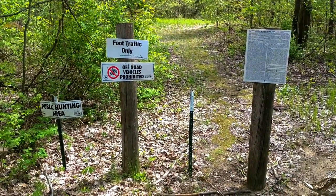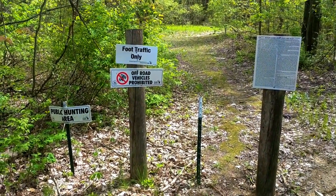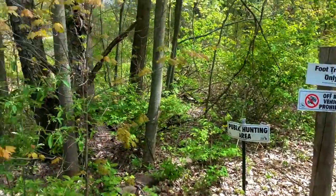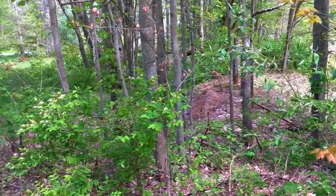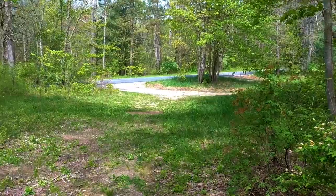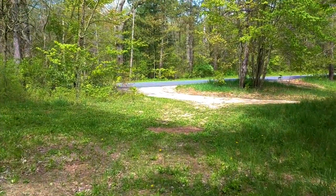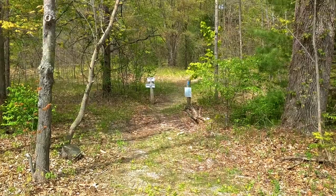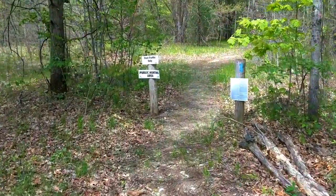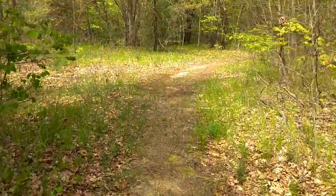Well, about 20 minutes into my hike, I came up behind these signs. You can see it says foot traffic only, public hunting area. And this is what I'm running into, part of a road. So I guess the trail follows this road for a little ways. No, actually the trail just crosses the road. Another set of signs, and the trail continues.